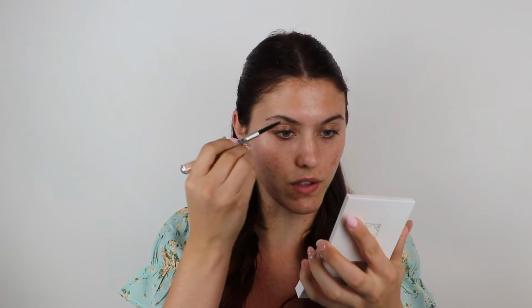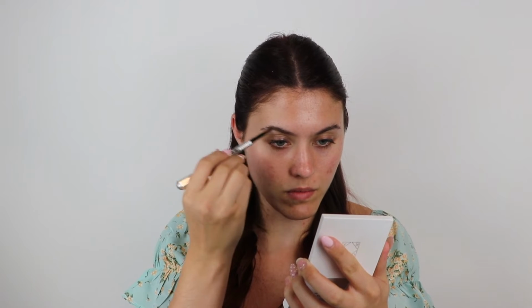Okay, going in with the Precisely My Brow in 3.5. Again, whatever you have at home is fine. Please don't feel like you actually have to go out and buy stuff specifically for this kind of look. It's highly, highly unnecessary. And I'm also just kind of following the natural shape of my brow. I'm not trying to really add a whole lot to this. I'm just trying to fill it in so it's a little bit more defined.